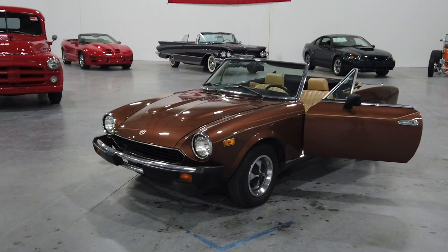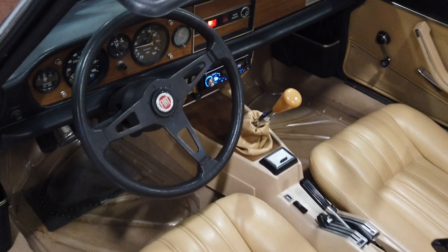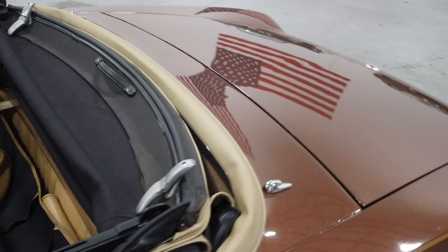This convertible is powered by a naturally aspirated four-cylinder. It's paired with a five-speed manual transmission. Tan interior's in really good shape. All the leather and everything still looks really good. And brown over tan looks really good.